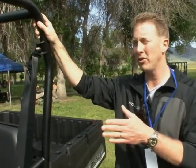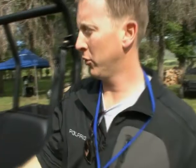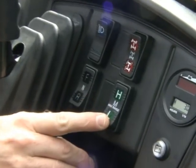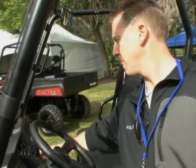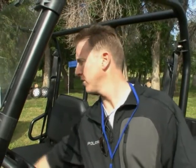Let's talk a little bit about the controls for the Polaris EV LSV. There's a 3-position toggle switch here that controls the amount of speed and range that this vehicle can attain. In the low range, top speed is 10 miles an hour. In high range, you can achieve 25 miles an hour and a typical range of about 30 miles. When you put the toggle switch in the max range position, you can reach up to a 50-mile range.